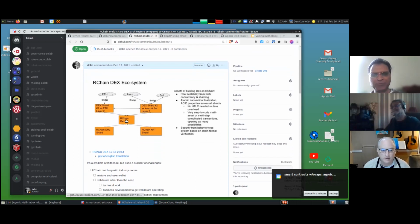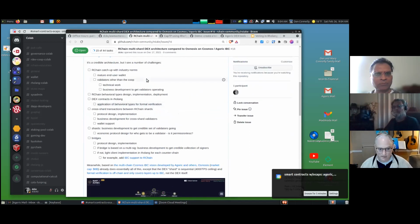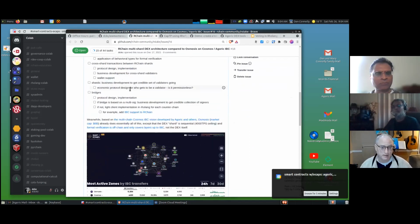Okay. Yeah. So there might be 5 shards here. One of them bridge to ETH. One of them bridge to Solana and Avalanche. One of them in kind of an enterprise setting, DHL or something. One of them doing NFT stuff, and then the distributed exchange in the middle. And I said, oh, that's a credible architecture, but it's got a bunch of problems that I'm not going to discuss right now unless you really want me to.